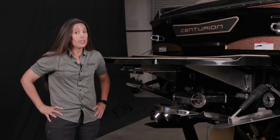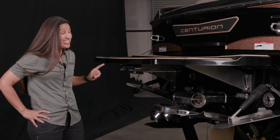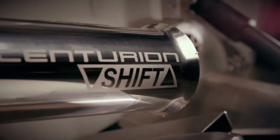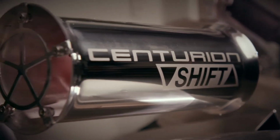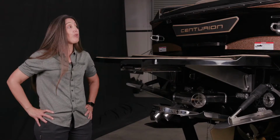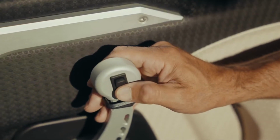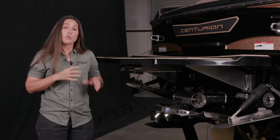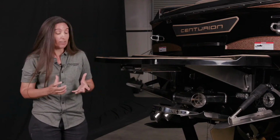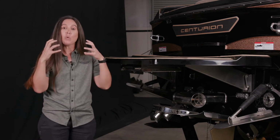One new component you may notice on the back of this Ri265 is the Centurion Shift thruster system. It is an all-new option for 2022, and it can move this boat in a circle, either way, actually, in about 35 seconds, and it's controlled at the throttle with a button. You can either spin left, spin right, spin a little bit each way. The great thing about this system, it's exclusive to Centurion, it's all stainless steel, it looks as good as it performs, but it can also handle itself.